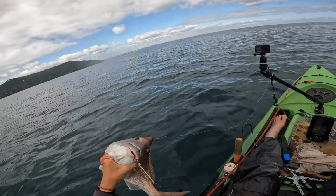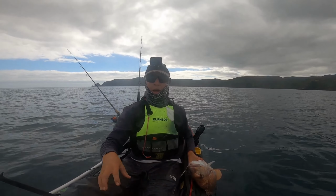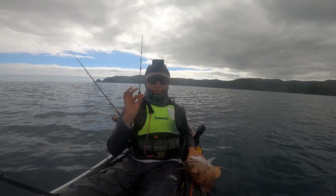So that's probably the largest size that I would keep. I wouldn't keep anything much bigger than this, but he is gonna be so good eating. We'll make sure none of them goes to waste. I'm very happy with that, very pleased.